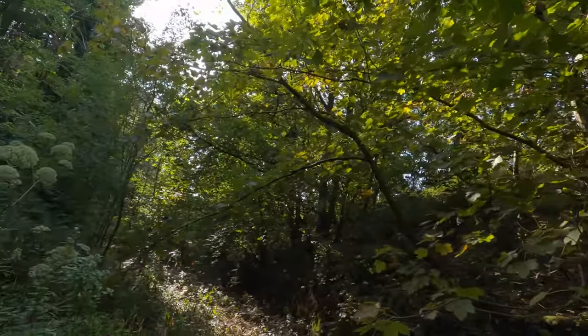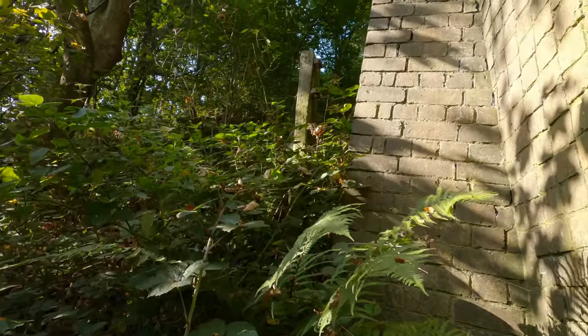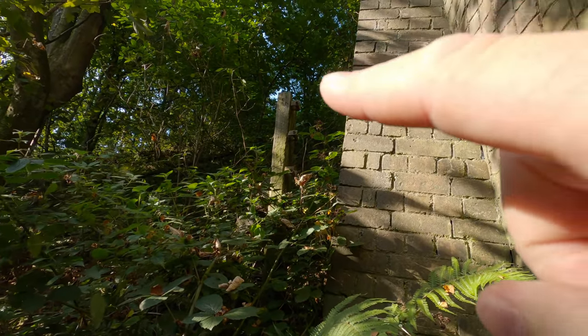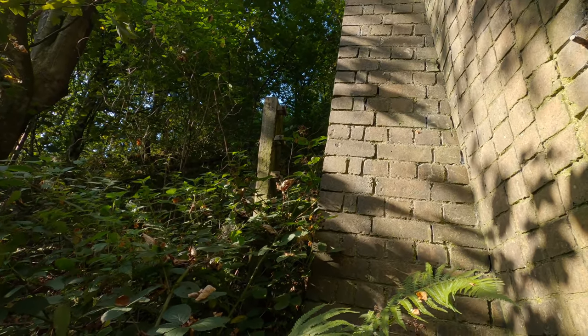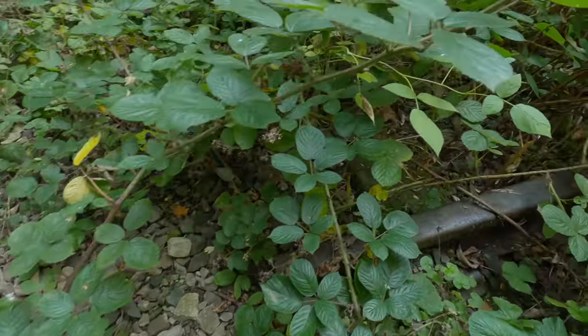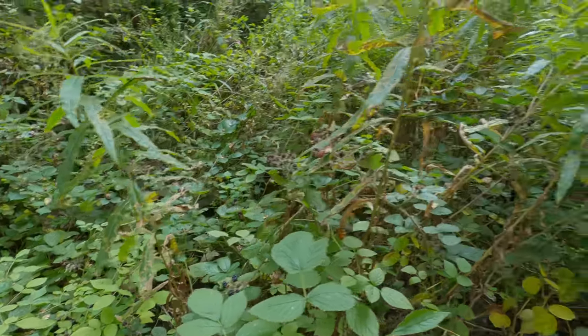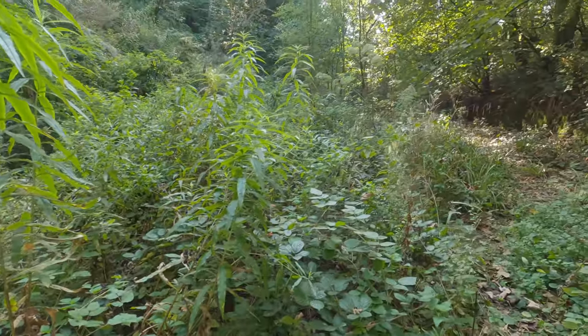I'll tell you what, I'm not liking the look of that ahead. It's a nice original bit of fencing just there, look. So immediately after coming out of the tunnel, there we are, look. We've picked up the rails again. The other one is just out of sight, just there. But it's a jungle now, look. A jungle.